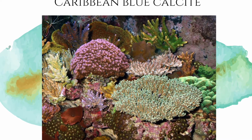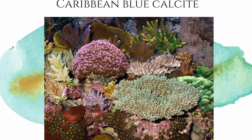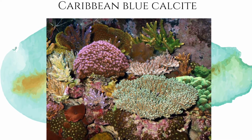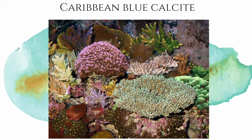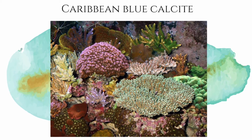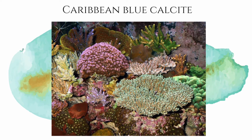Coral beds literally produce aragonite. They give birth to it. Many shells and skeletons of many marine organisms are made from calcite or aragonite. Calcite really resonates with the sea, the ocean, the water. So that's what it is as a mineral, okay?